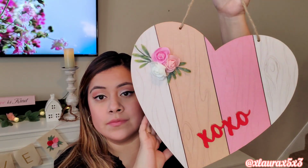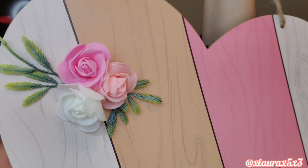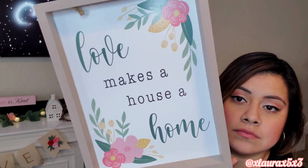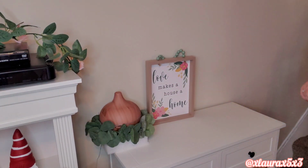One of my favorite finds from Dollar Tree this year was this pretty sign, especially the flowers here. This is perfect for the decor in my house, so I'll be setting that right here. And I have this sign, Love Makes House a Home. This is also new from Dollar General. It's part of their spring collection.